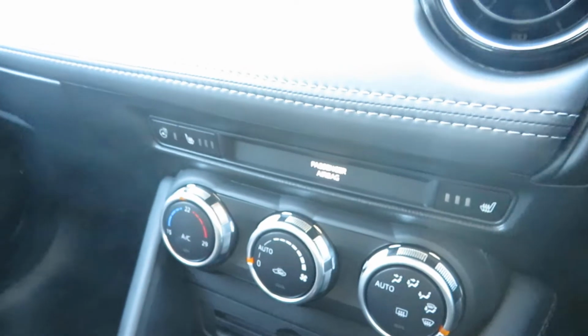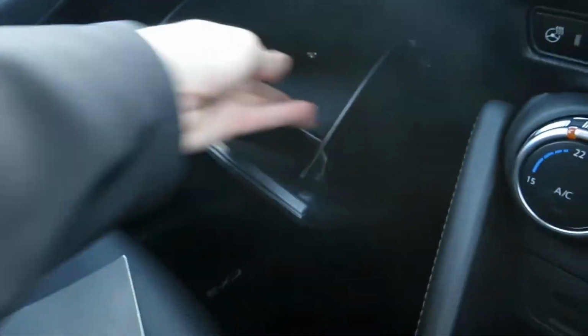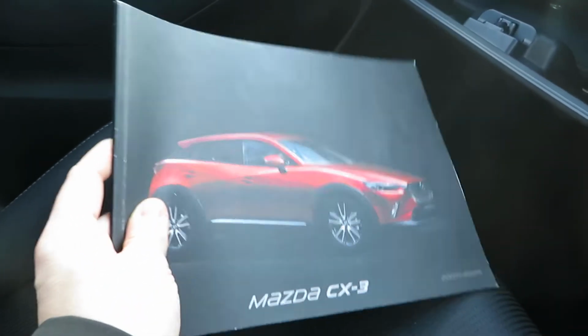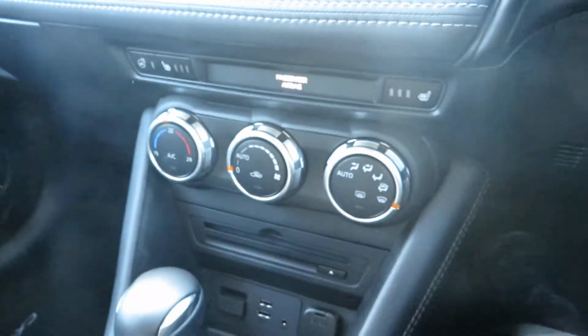Covered most of the inside of the car. Worth mentioning, we've got all the owner's manuals and books in the glove box here. Everything that the car was supplied with from new, including an original CX-3 brochure. It's a really good sign if the owner keeps the original brochure, and we're going to leave that in the car for the next owner as well.